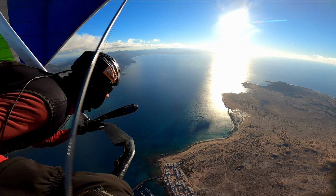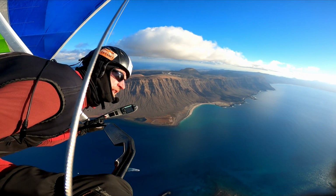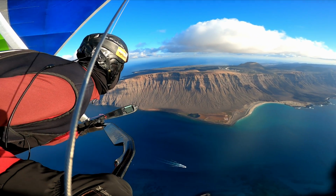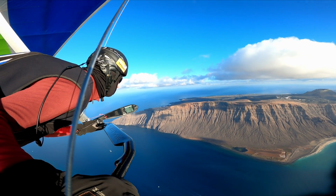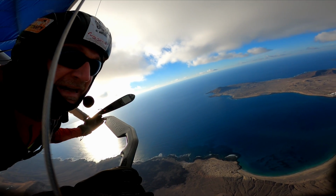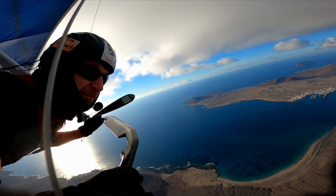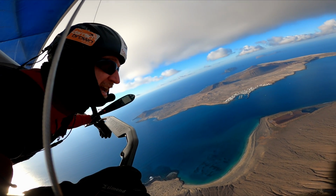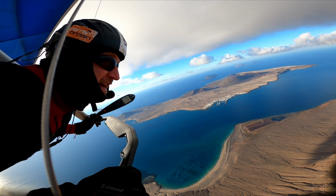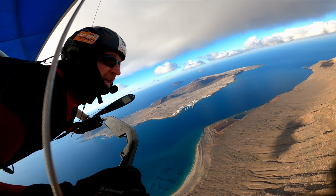Back to the cliffs, back to the lift. Time to go back to the cliffs and back to the lift. So I've come back on the cliffs. There's quite a few hang gliders here now. Me and Gordon were here way before all the others because we are the fastest. And now I'm going to, in a minute, head back to take off again.